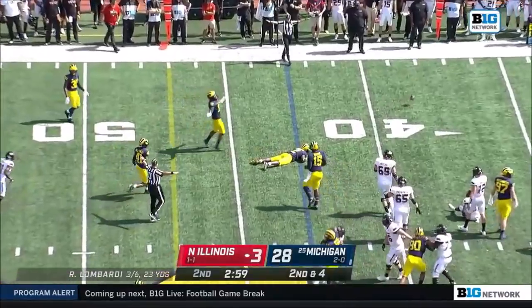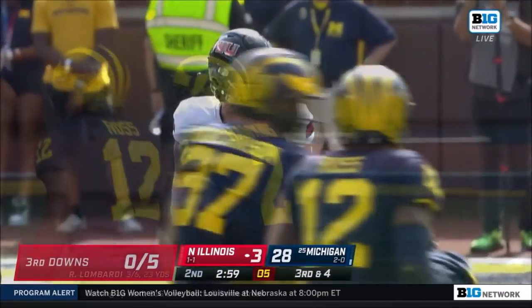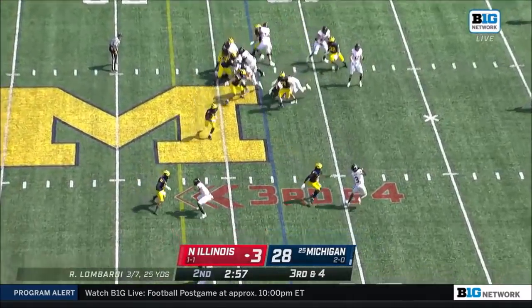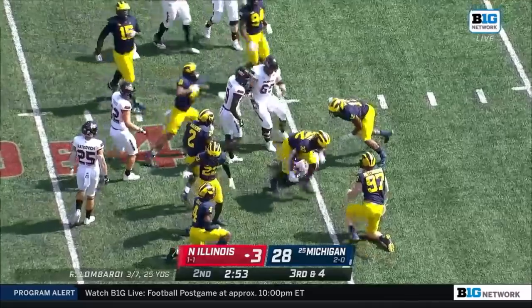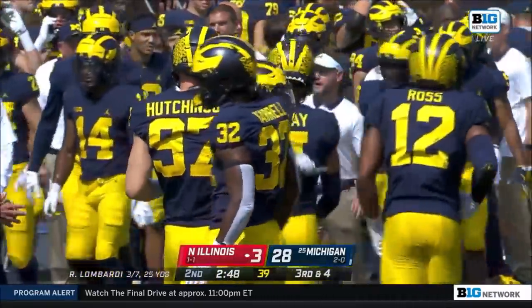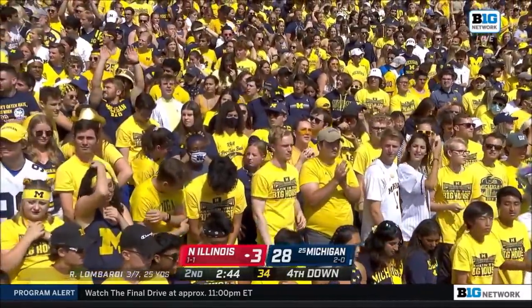That pass nearly intercepted. Brad Hawkins had 2 hands on it, seeking his first pick. That one's going to hurt. So 3rd down and 4, and Ritchie is wrapped up in the backfield. Vincent Gray, the first to get there. And Northern Illinois now 0 of 6 on 3rd downs. That for a loss of 7.